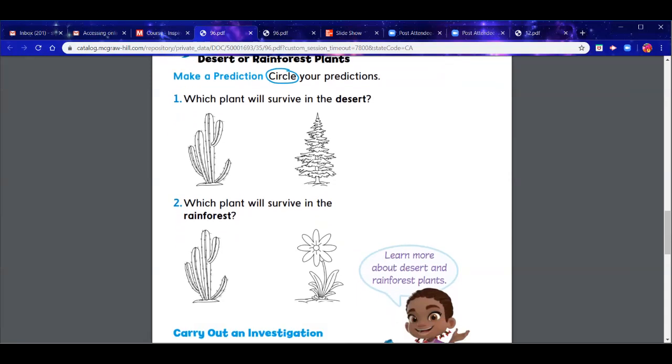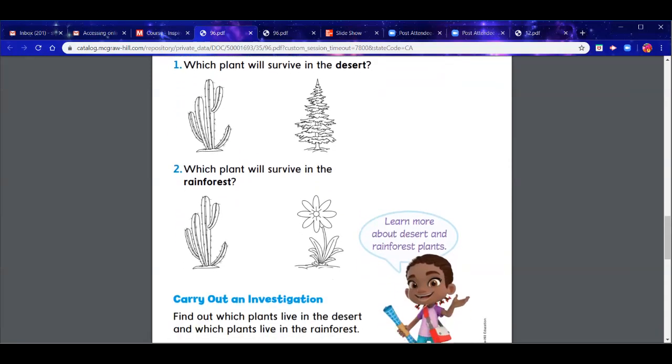All right, number 2, which plant will survive in the rainforest? The rainforest is a forest that has a lot of rain. Do you think a cactus will survive in a rainforest or this flower?